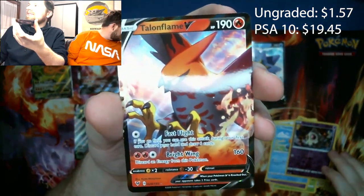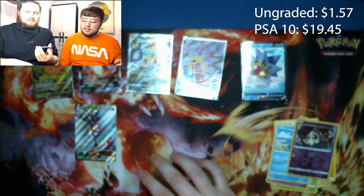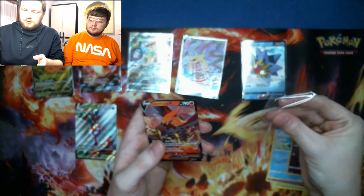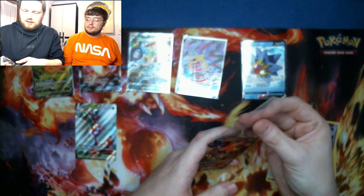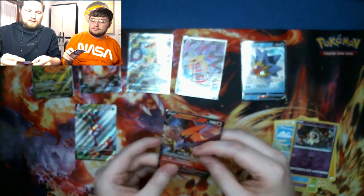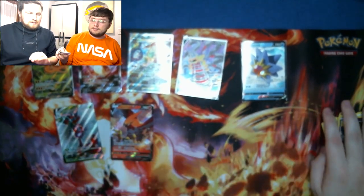Oh my goodness. Love Talonflame. One of my favorite Pokemon. One of my favorite starter birds. Right up there with Staraptor. Okay, and this is from Vivid Voltage? Yes. Alright.